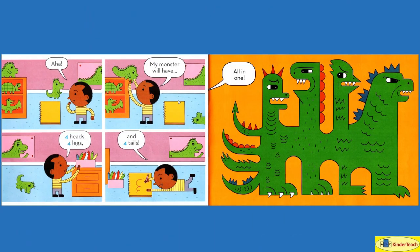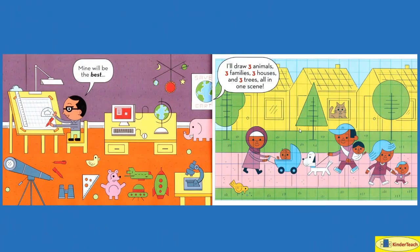Aha! My monster will have 4 heads, 4 legs, and 4 tails. Let's see. 1, 2, 3, 4 heads. 1, 2, 3, 4 legs. 1, 2, 3, 4 tails. All in one. Mine will be the best.